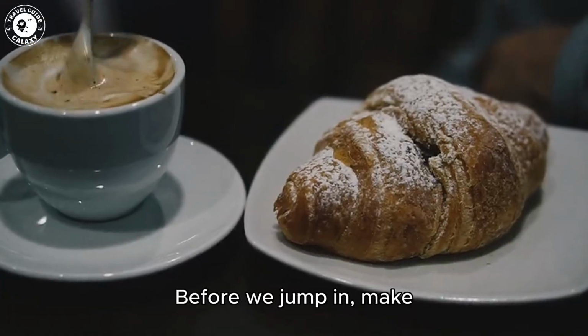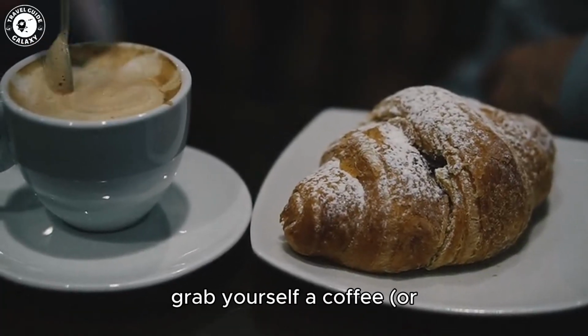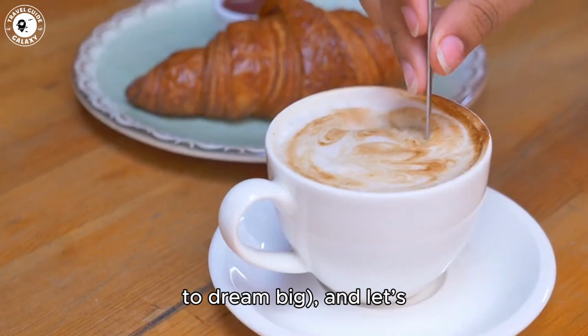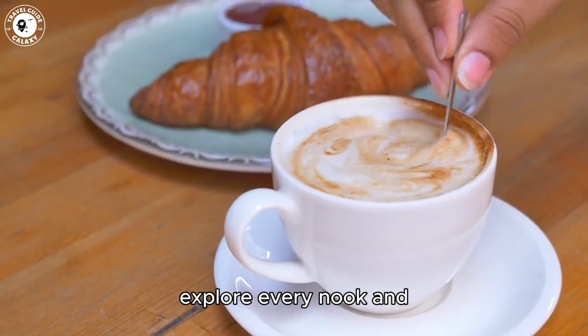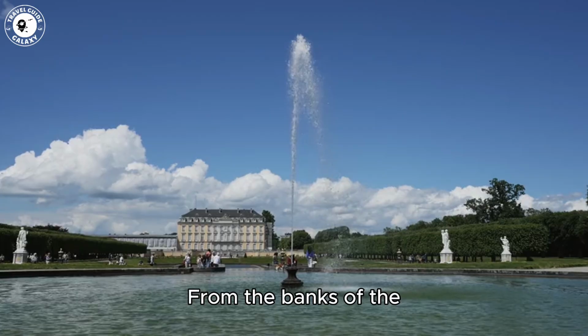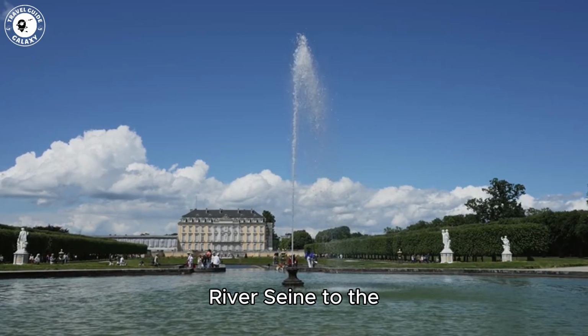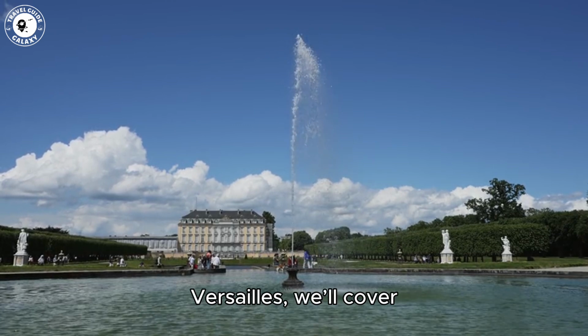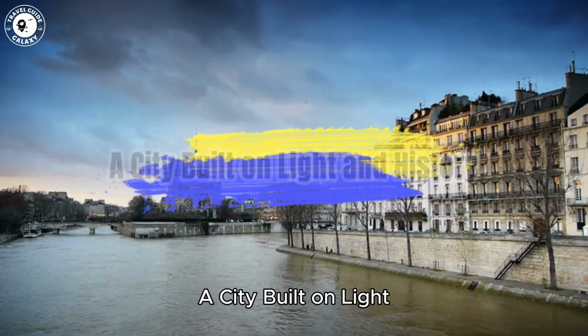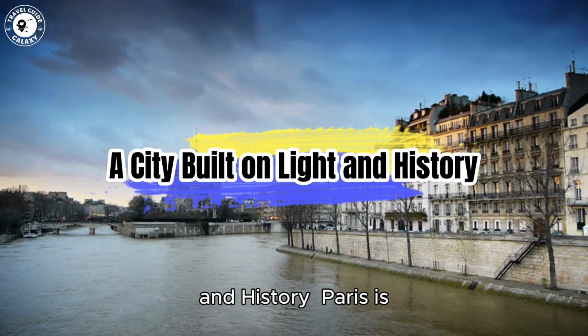Today we're diving into the city of light itself, Paris. Before we jump in, make sure you're comfy. Maybe grab yourself a coffee or a croissant if you want to dream big, and let's explore every nook and cranny of this legendary city together. From the banks of the River Seine to the grand palaces of Versailles, we'll cover it all, so stick around. Let's go!